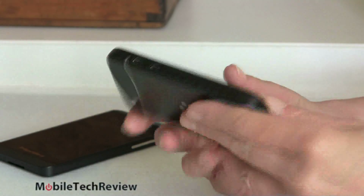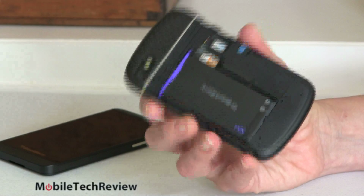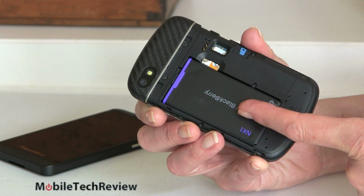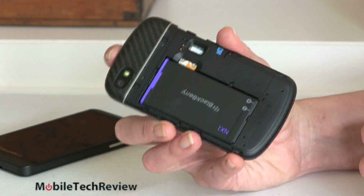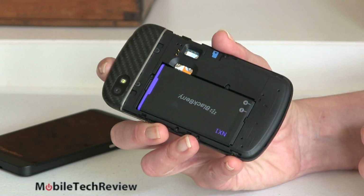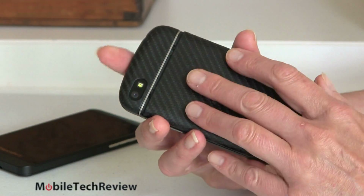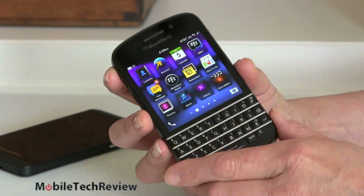Battery life on this guy, thanks to that 2100 milliamp battery here, really that's a huge battery. That's much bigger than what we saw in something like the Bold 9900, which was around 1230, and this is even higher capacity battery than on the Z10. Can't beat it. And I think that BlackBerry knew that, you know, folks who use their BlackBerries really counted on that long battery life from their old school handhelds. And nowadays with faster CPUs and bright color touchscreens, it's harder to do, so they put that bigger battery in here.